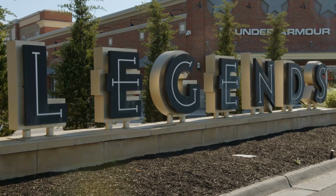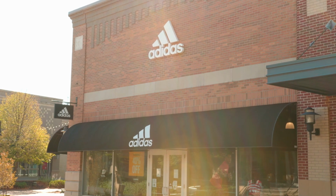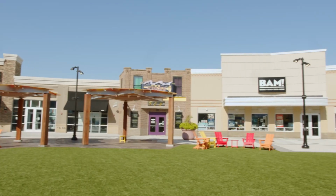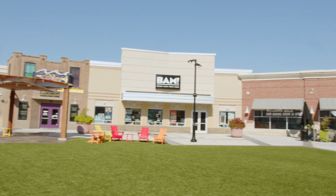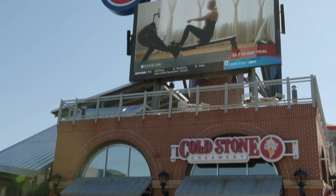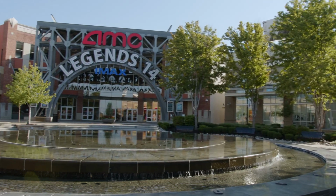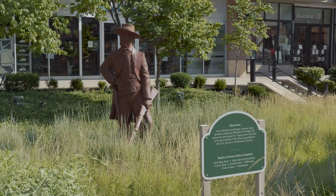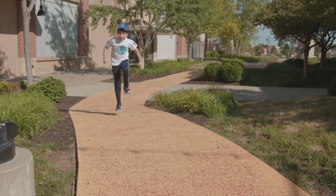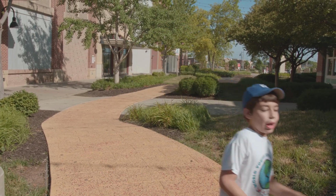The Legends is the name of a popular shopping area next to Children's Mercy Park, and it is actually situated within Kansas City, Kansas. It features over 100 stores, restaurants, and theaters. Some of the notable names featured here are Nebraska Furniture Mart, Five Guys Burgers, Adidas, Nike, and Kansas City's own AMC Theaters. The Legends Shopping District even has its very own replica of the Yellow Brick Road, harkening back to the iconic film, The Wizard of Oz.